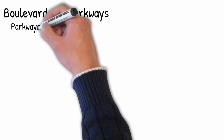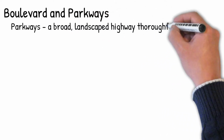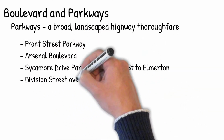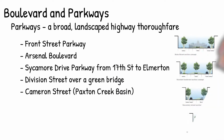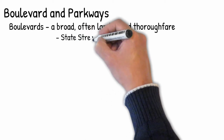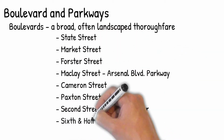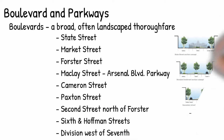So looking at boulevards and parkways, there's a diagram talking about this. A parkway is a broad landscaped highway thoroughfare. When you look at developing these, this could be Front Street Parkway, Arsenal Boulevard, Sycamore Drive Parkway from 17th to Elmerton, Division Street over Greenbridge, Cameron Street at the Paxton Creek Basin. These boulevards can be happening at State Street, Market Street, Forster Street, McClay Street, Arsenal Boulevard Parkway, Cameron Street, Paxton Street, 2nd Street north of Forster, 6th and Hoffman Streets, Division West 7th Street. These are prime areas to look at these boulevards and parkways.